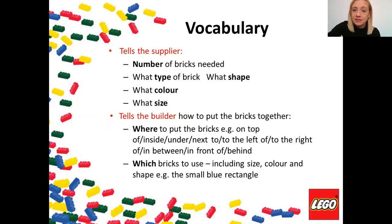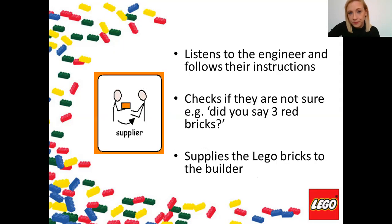When they're talking to the builder, we're using a lot of prepositions, thinking about where things need to go. So obviously there's lots of examples here, to the left of, to the right of, in between, and thinking about what bricks need to be used. So again, using the same descriptive vocabulary that we gave to the supplier, to be asking the builder, using that same vocabulary to the builder about which bricks to put up and put where.